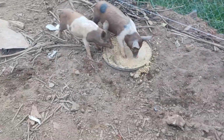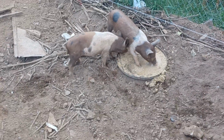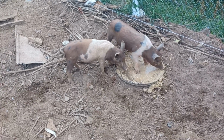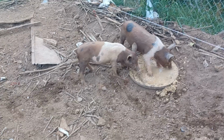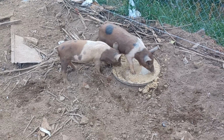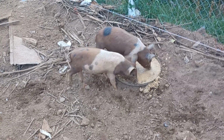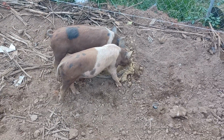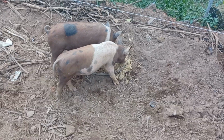Again, this used to be an area where we kept some ducks, and it had a house to it, and then the pigs knocked the house down, and a lot of it just fell apart. I will need to remove a lot of the metal and some of the wooden structure that had fallen down that the pigs have pushed over, and plant seed in here.